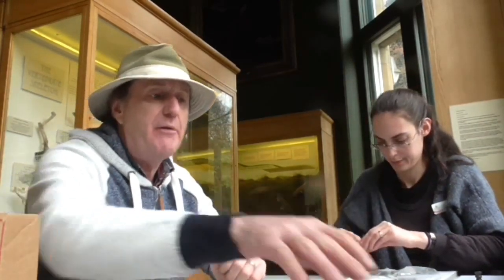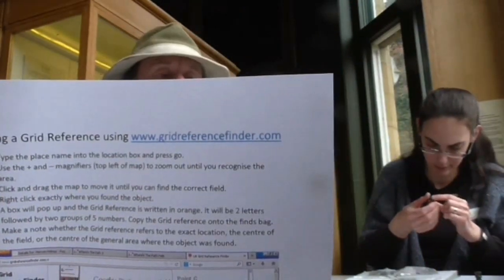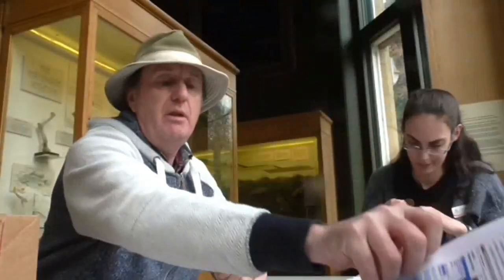Of course, I did mention earlier in the video, I've given Amy the piece of card to identify where all my finds were found. I must remind you as well to show you the grid reference finder .com website, and to show you how that works.